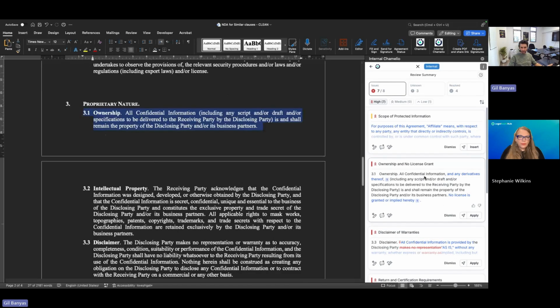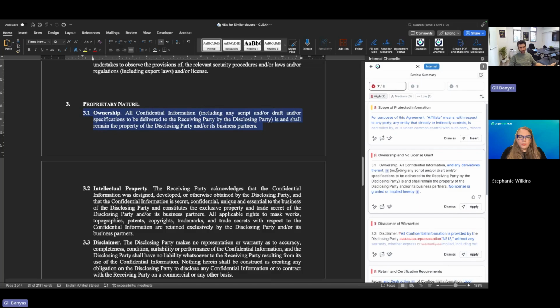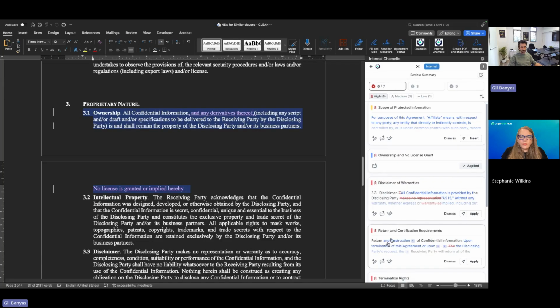And why do they require your attention? Because they are not compliant with your playbook. So as an example, we can see that when it comes to ownership and license, these are the recommended amendments. These are based on my preferred position within my playbook. If I hover over these footnotes, I can see the actual playbook instructions that came into play in this amendment. So that's something that is available. If I'm good with the proposed amendment, I can just hit apply and move to the next one.